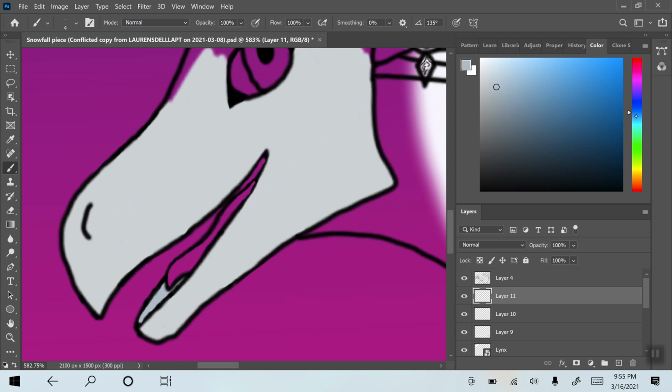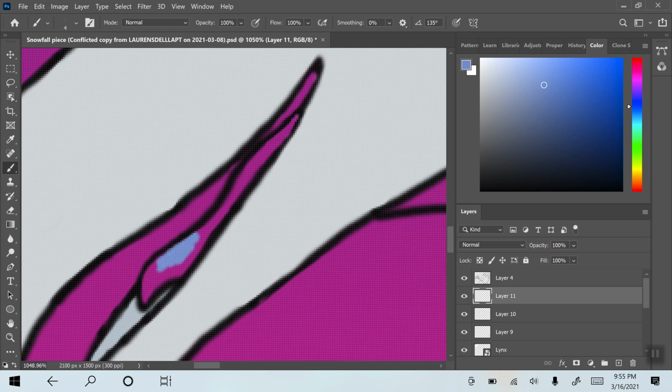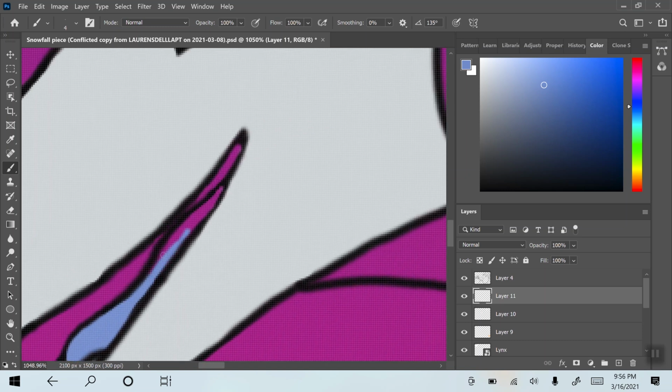And their talons, like their little serrated claw at the edge of their wing. Snowfall's is more hooked and Lynx's is more straight. I think that's interesting. I just think it's super cool. I love the color palette. Just all around gorgeous.